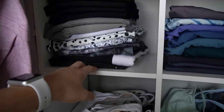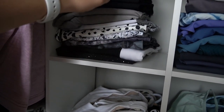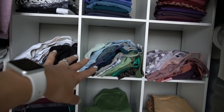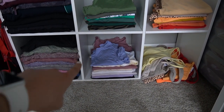I attempted to organize this the best I can. So it's like the darkest patterns I have to the lightest and then grays to blacks. And then blue tones, blue and green sports bras, green pants. And then those are my Balance shirts. So the long sleeves and the crop top.